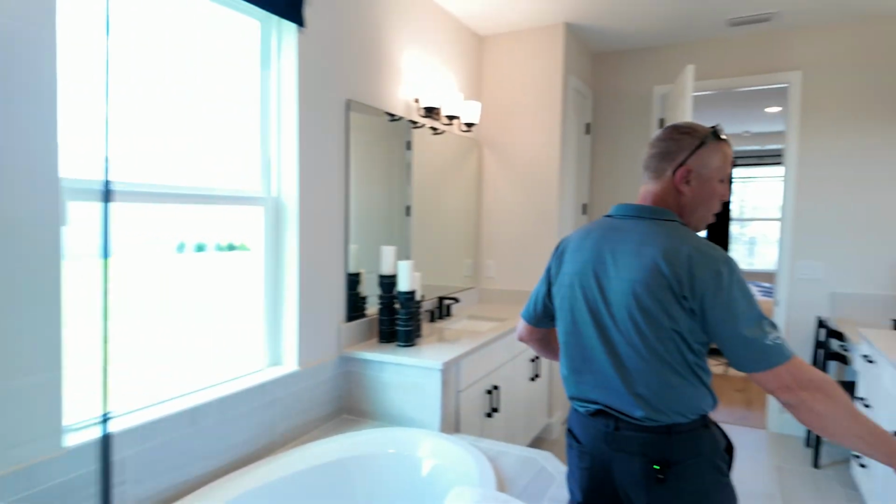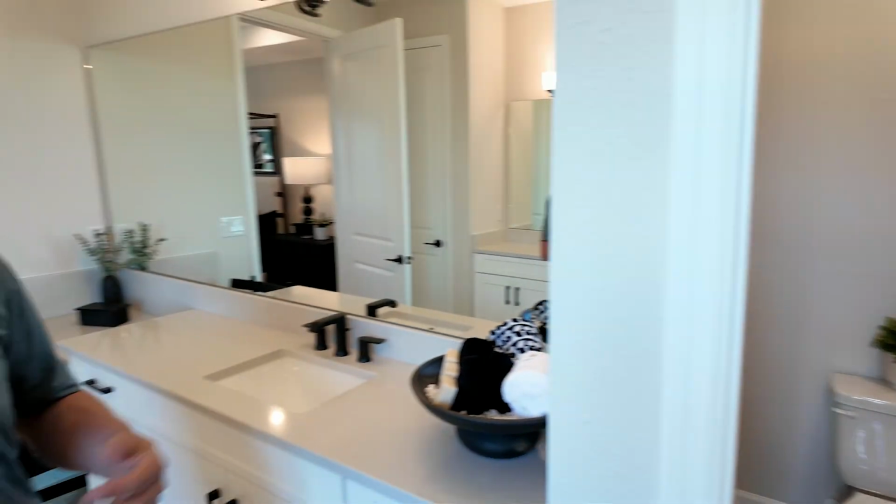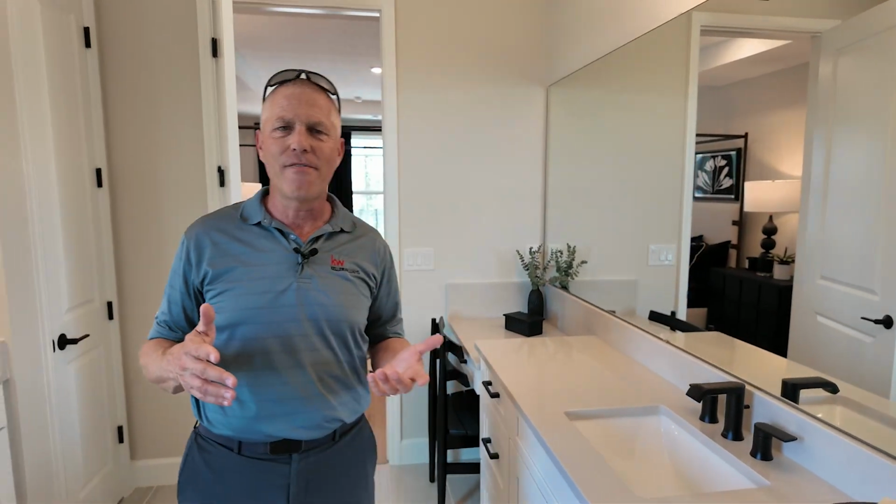And then of course there's a water closet in here, which I think is great, especially in a large bathroom like this. I don't want to have a bathroom of this size and still have, that hurt, didn't it? I'm gonna die. Let's go ahead and head out to the next room.